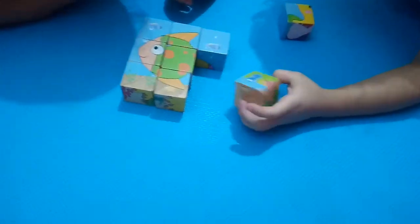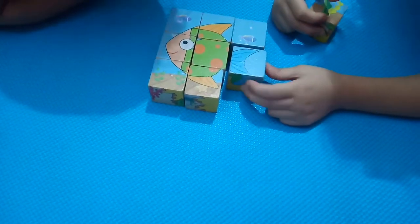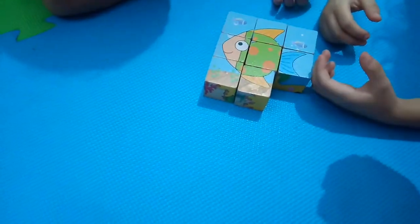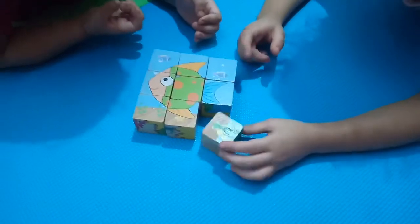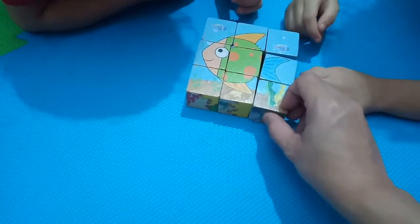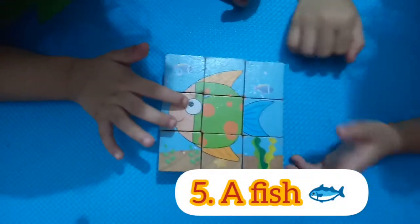I think. Yeah. And then? No. Is this the tail? No, this is not. Yeah, so it's a green fish. So the tail should be color blue. Is it? Let's see here. It's difficult. Yeah. No, you try. I'll try for it. I think this one here now. I don't think so. It should be, I think, like this. So it's the fish.